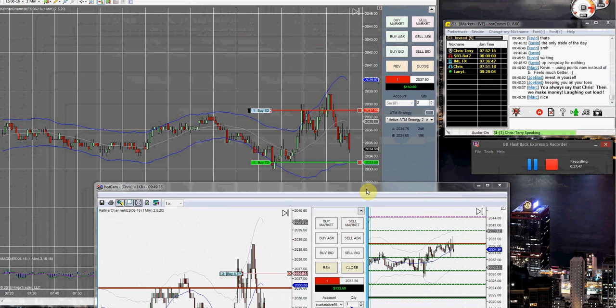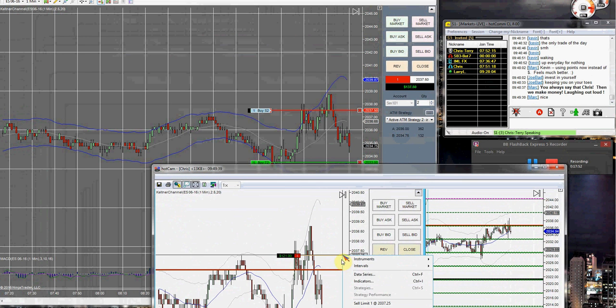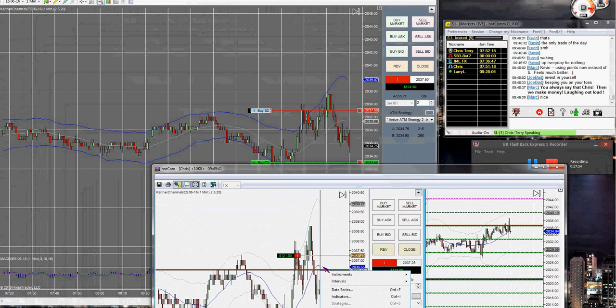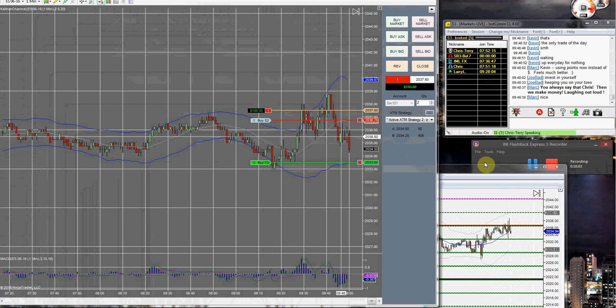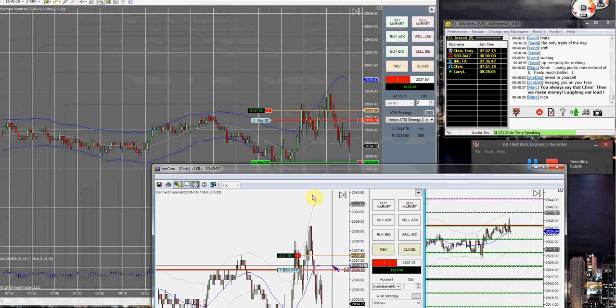Okay, I'm buying half, right? So I exited 1, which means I have 1 left, half. I put my stop right at the high right there. So if the market comes up again, I'm going to lock in a profit.